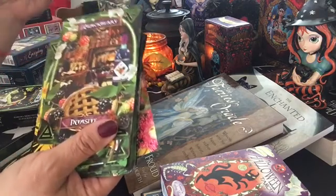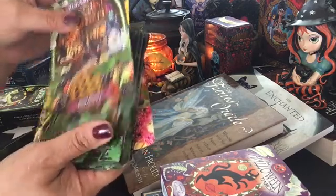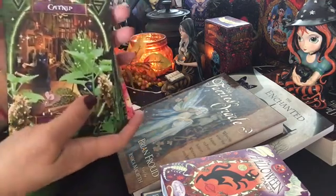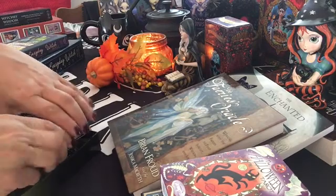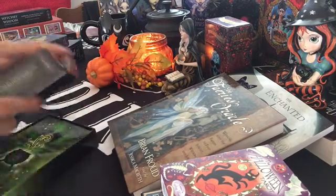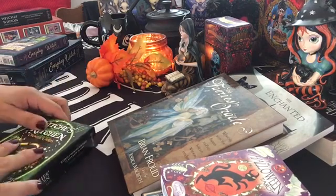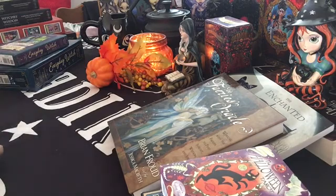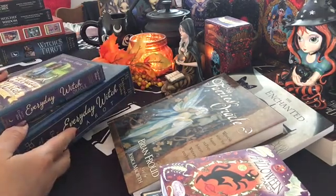I trust my decks. I spend a good time with my decks. When I get them, I cleanse them, I sage them, and I actually sleep with them, I have them around me when I sleep for at least a week before I even work with them. It's just, I connect to my decks. So I trust my decks. I really do. And whatever comes out needs to come out.